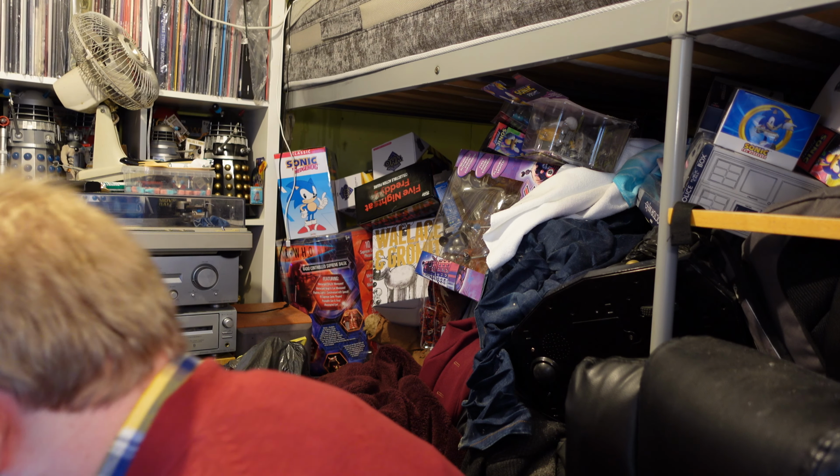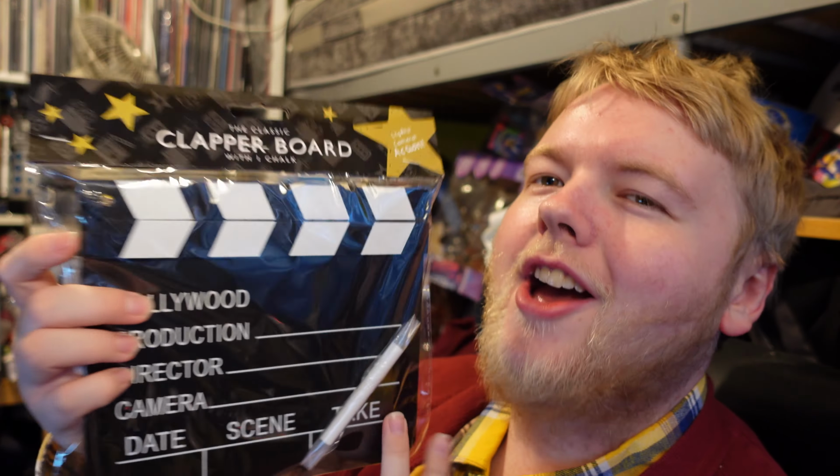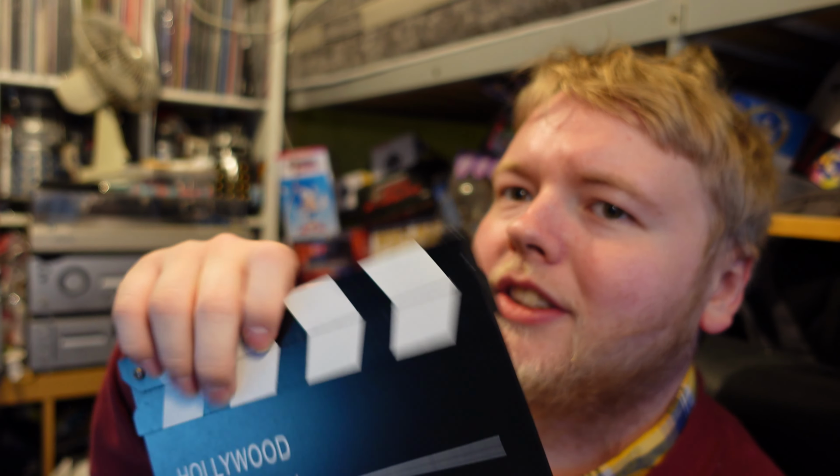But anyway, I got some other stuff. I got this from One Below. It's a clapperboard. It was only £1.50. But it feels like it is actually some sort of MDF or something like that. Let's see how well it opens. It's a little bit stiff. It's loosening up now. But yeah, there we go.